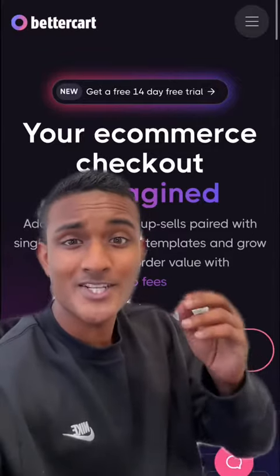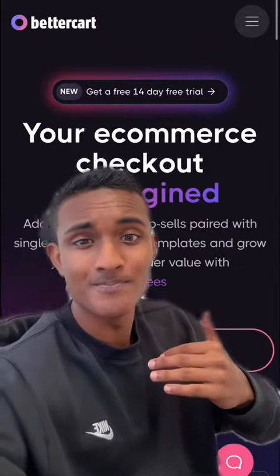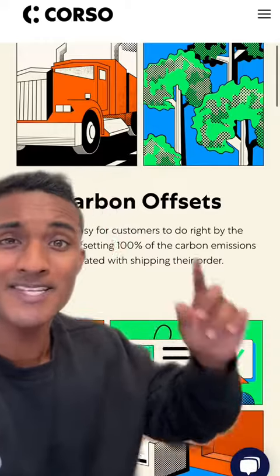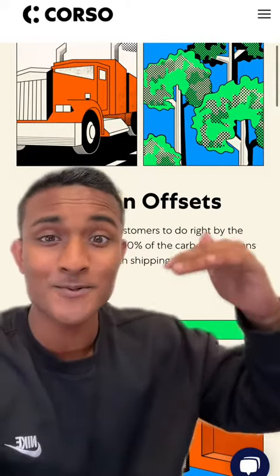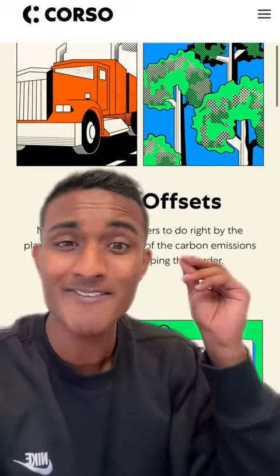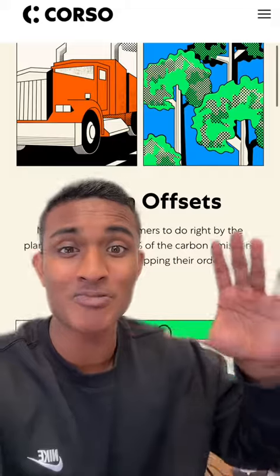You could also offer the shipping insurance as a post-purchase upsell, but it's not something that I would personally do. Also, in the case of some of these shipping insurance companies like Corso, you can see that they have this whole sustainability, eco-friendly kind of ethical stance built around the company, which is definitely something that some customers really like to see these days, and you can kind of leverage that in your brand's positioning.